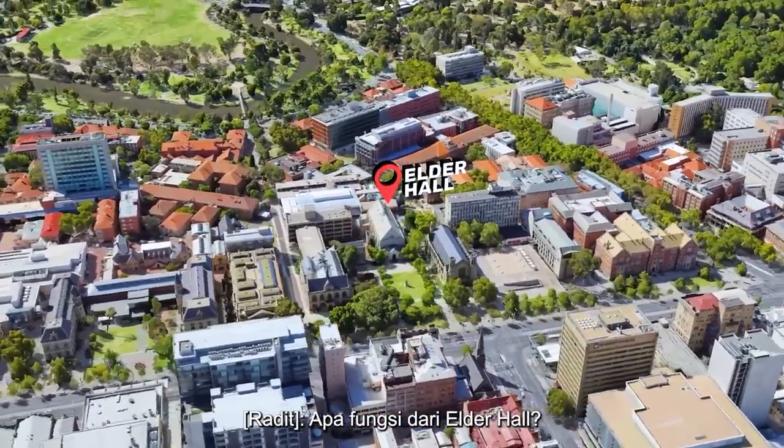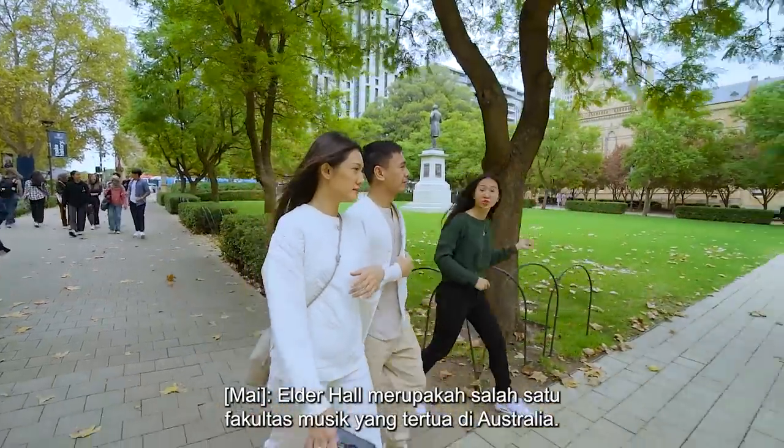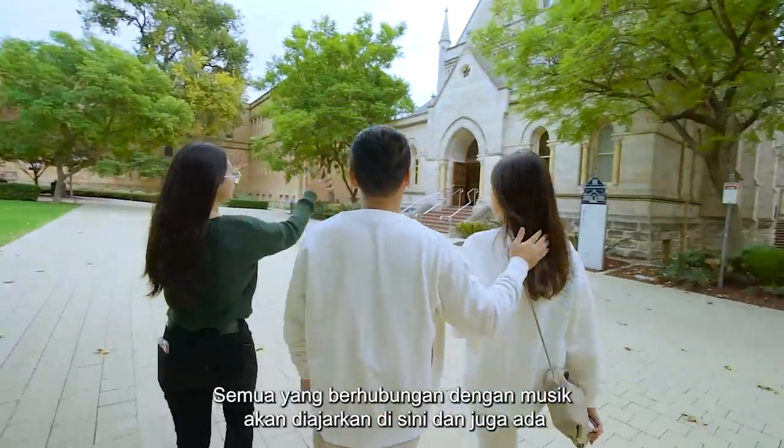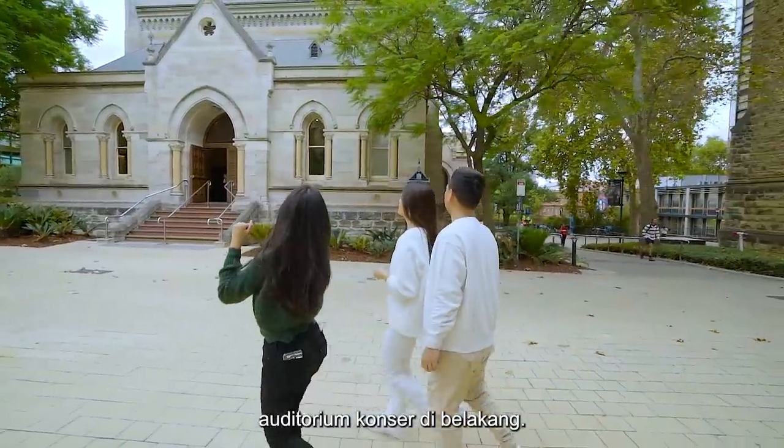What's the purpose of the Elder Hall? Elder Hall is one of the oldest Australian territory music schools. Everything about music is conducted here, and there's a concert hall behind as well, I think.